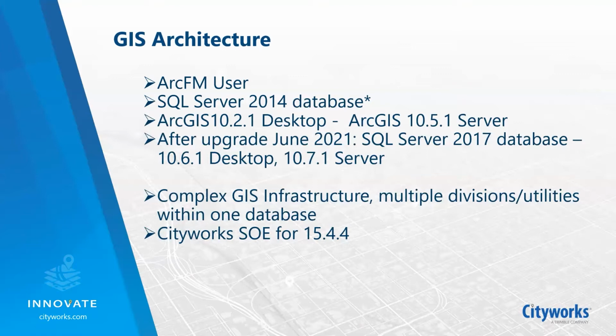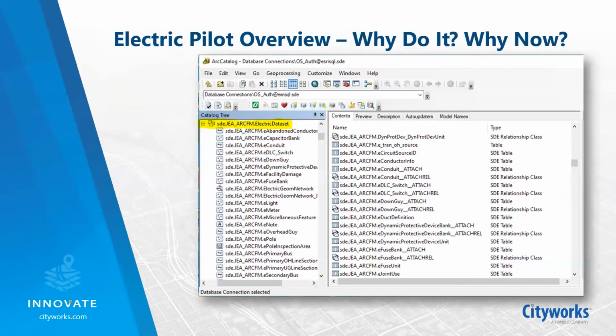Once we upgrade to 10.6.1 desktop, we'll go ahead and upgrade our Cityworks appropriately and continue to bring ourselves more into the current environment. So with that, we'll get on down the line here. And thanks, Ellie.